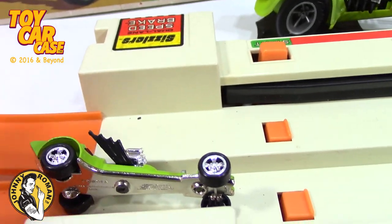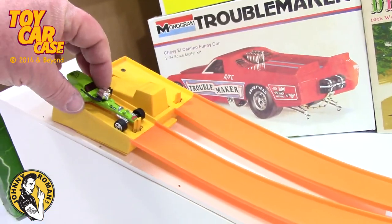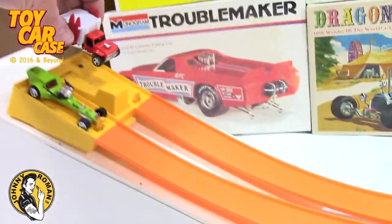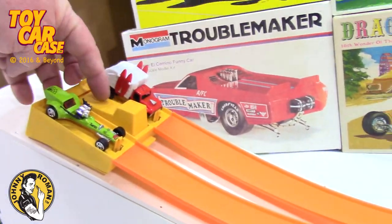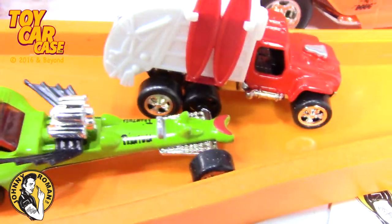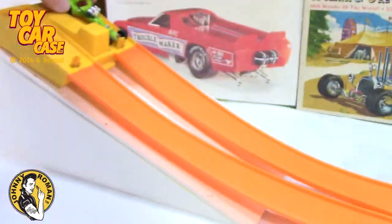I wanted to keep the camera on this, but we'll go after the winner too. Oh, silly me. Stay on the crash. We could talk to the winner later. Oh, jam. Look at that wheel under wheel. Man, oh man, these are the coolest things around.